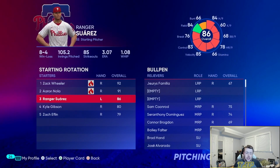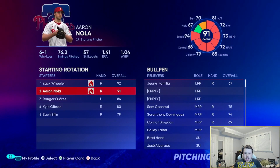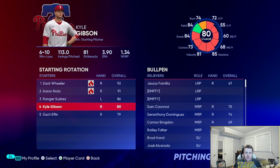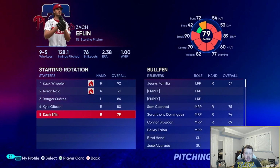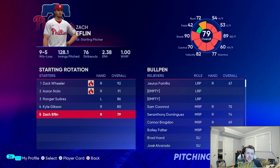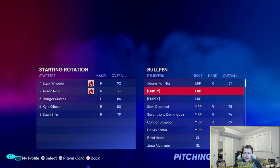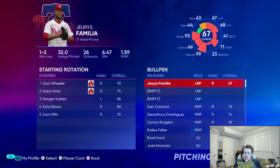Ranger Suarez, I also extended Aaron Nola, by the way, just so you guys know. Ranger Suarez having a good season. Kyle Gibson, he's 6 and 10. Wow, my starters are like, what's on the record? Zach Eflin, though, fantastic. Dries Familia, he's been pitching a lot. I don't know why, but he has been.